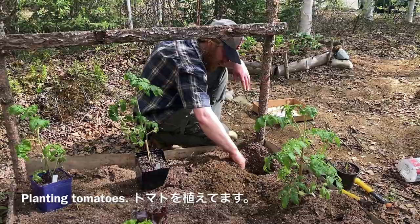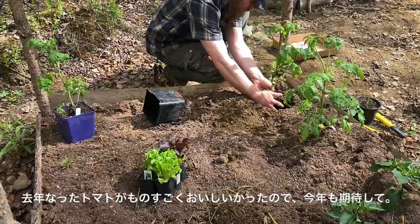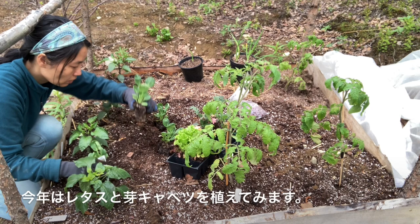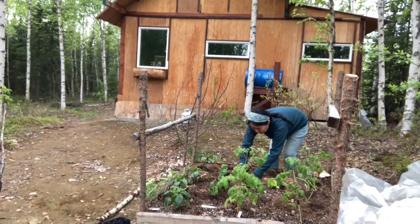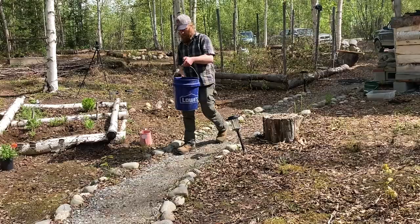This patch of soil is gonna be beautiful. Significant amount of rain.